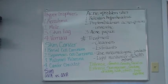Exposure to pollution. I didn't write that one on the board. Pollution also produces free radicals and interferes with proper oxygen consumption. It gets on your skin. You need to wash it off. Okay? There's not a whole lot you can do about being exposed to pollution. Move into the country instead of the city, things like that, but that's not going to work for most of us. So just clean it off.